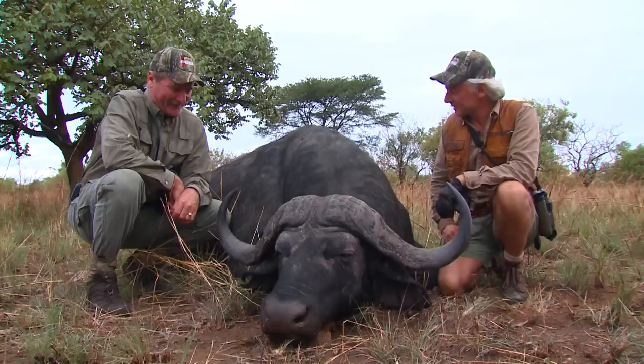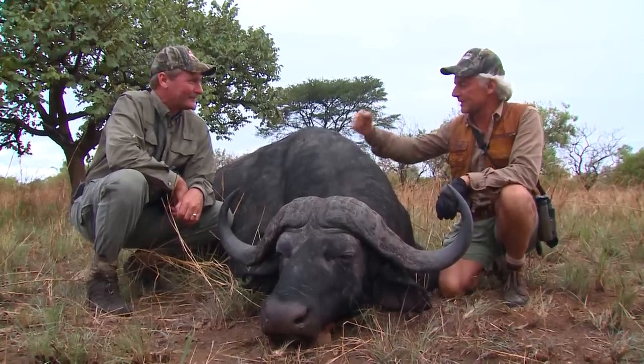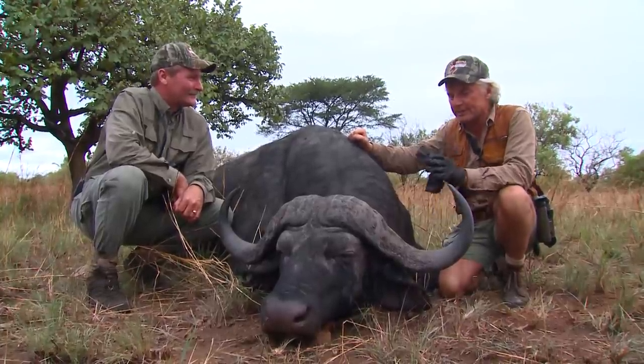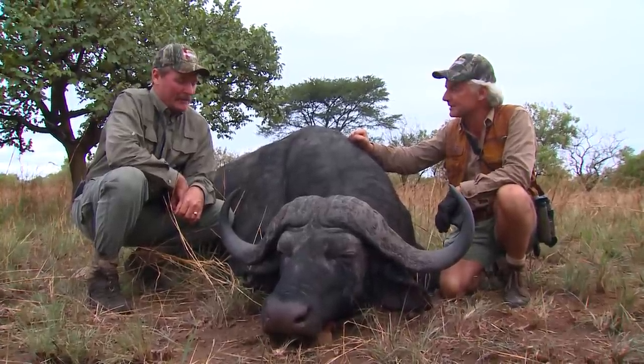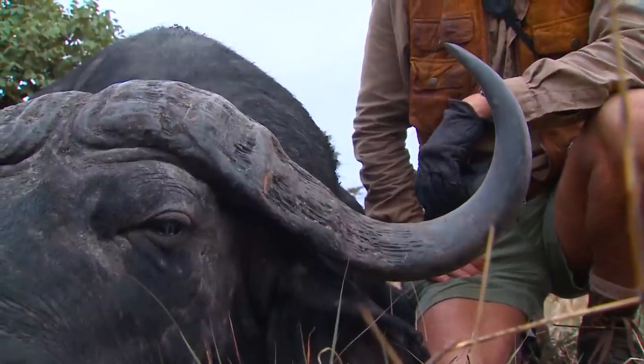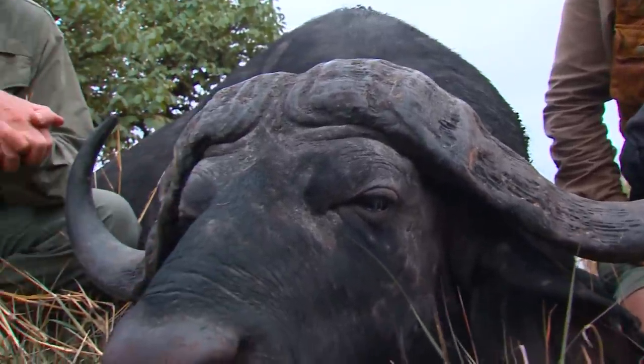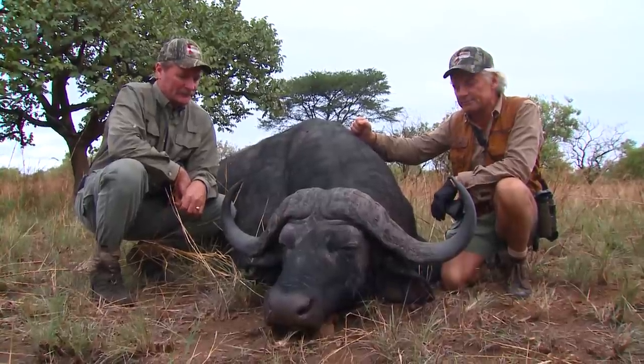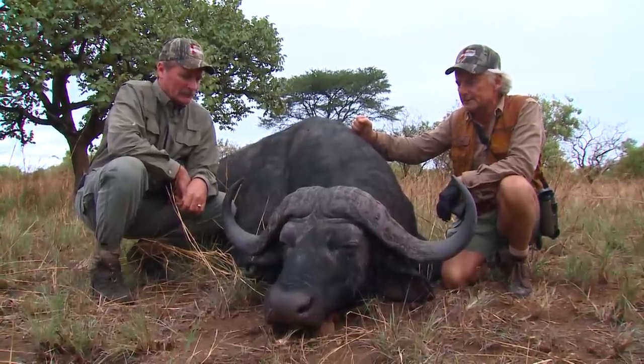I'll tell you, there's nothing better than Cape buffalo hunting. I think it's the best thing you can do. Of all the hunting we get to do, this is by far the best. Absolutely. It's just as much fun now as it was the first time, and I can't wait to shoot a few more. This is a great day here in beautiful Uganda.